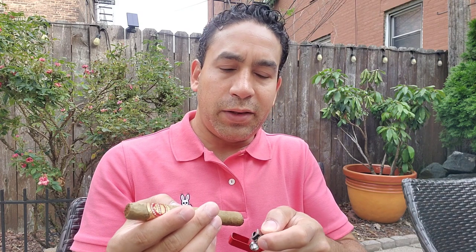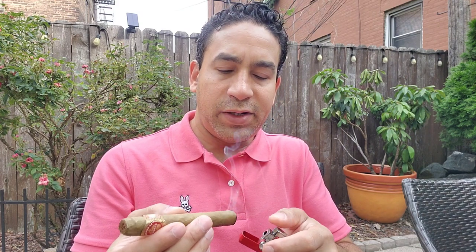Again, I'm estimating this cigar to be from about 1955, and it could be anywhere from 54 to 58 to be exact, but to take a good guess, that would make this cigar 67 years old and in my possession for 10 months.